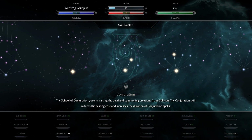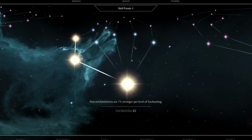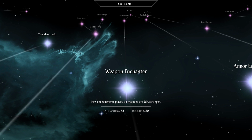Conjuration, destruction, where can I put this one point? I am tempted to put this into enchanting, just because I want to take weapon enchanter so that I can enchant, like, absorb magicka enchants on my weapon when I do enchanting.